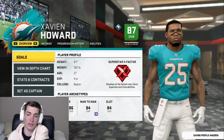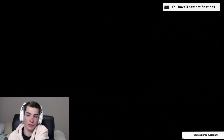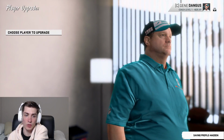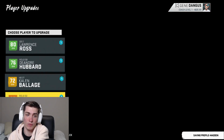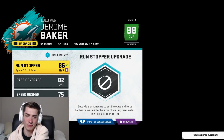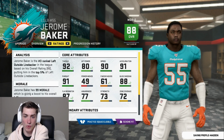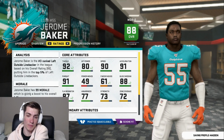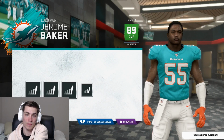And of course, he did get 5,000 XP and superstar X Factor development. Now, even with the 5,000 XP boost, he didn't get enough points to upgrade his overall, but maybe after the next couple games we'll be in territory of upgrading him. We do have some upgrade points for the team though, and a new breakout challenge. Jerome Baker, Byron Murphy, DeVante Parker, Lawrence Ross, DeAndre Hubbard, Kalen Ballage, and Quentin Smart all have upgrade points. Jerome Baker is up to an 86 overall, 88 with morale, and we used him, so it doesn't really matter. He has 90 speed already. We'll just go run stopper.